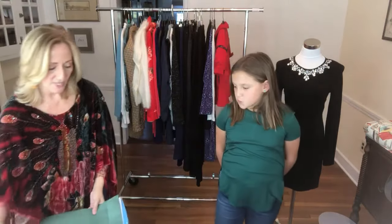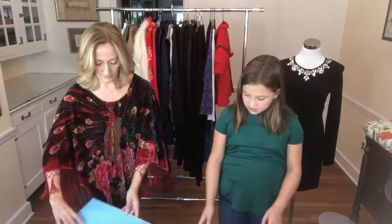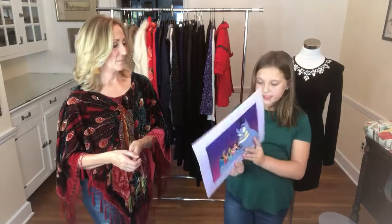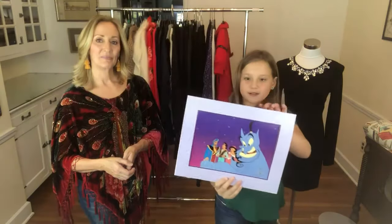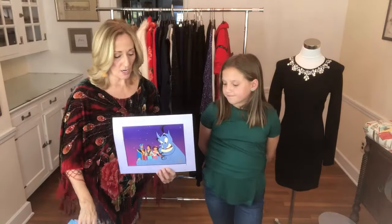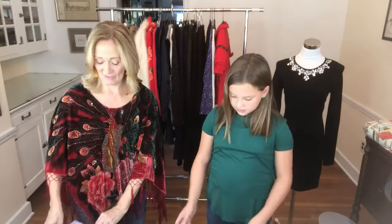All right, so the next item I think is this grouping right here. Do you want to tell us what we have here? Here we have these Disney pictures, like this one, this is Aladdin. It's just a little poster in a little paper frame, and it was made in 1996. That's right, and this is called a lithograph, so Aladdin, our first lithograph. We actually got a group of these together, and there's how many of them? About five of them.